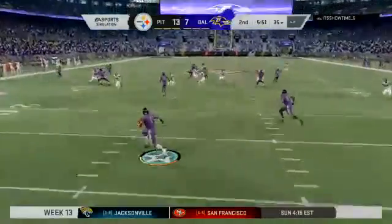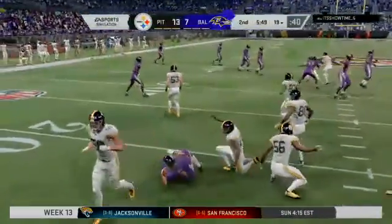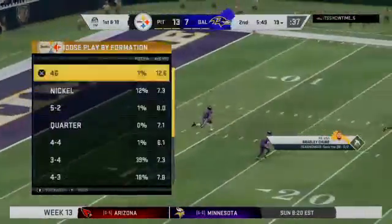This one fielded at the 5. And he'll take it back to about the 19-yard line.